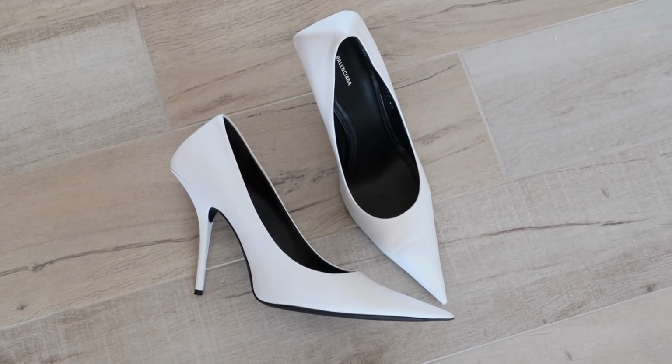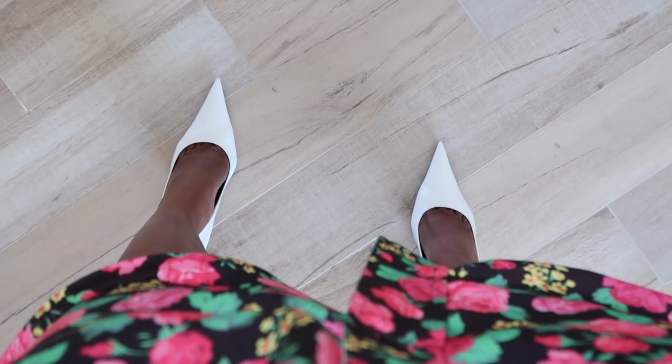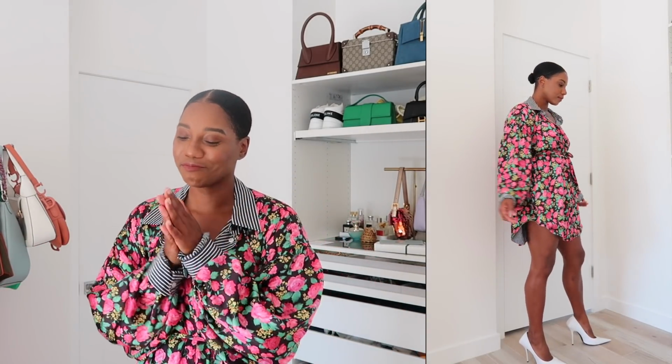And I paired it with my favorite white heels. Yes, you need a white heel for spring. If you don't have one, you're playing yourself. And these are the white leather knife pumps from Balenciaga. I've had these for a while. I think I picked them up from Farfetch. They still make them. They make them in several heel heights as well. So if you can't get this one, which is the highest heel height, go with a lower heel. They're super comfortable, true to size. I'm wearing the size 41. I'm usually a US size 10. And yes, they are very, very comfortable. So the look today, full Balenciaga look. Absolutely love it. Let's go ahead and get into the luxury haul.